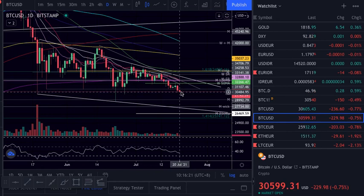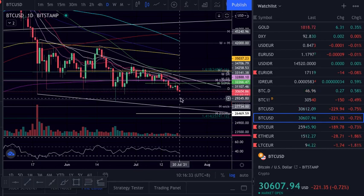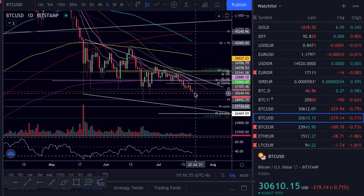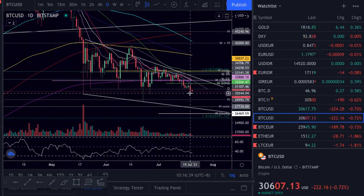Remember, if many people try to short from this area and create, with the stop losses, big liquidity here, price can just keep on coming to the moving averages to liquidate those people. So this is where we are now. Be patient. This is a patience game.